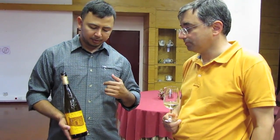Vinho Verde is a wine that you want to drink pretty early. There's some Alvarinhos here that will age, but for the most part, you want the freshest vintage. That's why I like vintage dated Vinho Verdes. Sometimes when you have Vinho Verdes non-vintage, you don't know how long it's been sitting in the shelf.